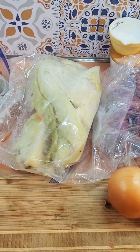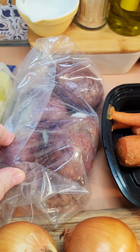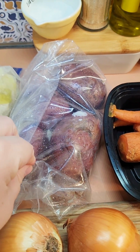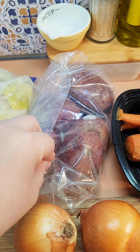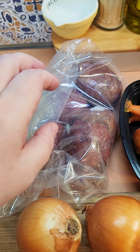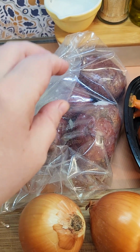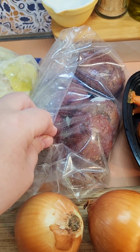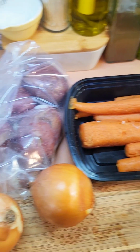Hey guys, so I have leftover boiled cabbage from corned beef night. I have 4 leftover potatoes. I've already used these leftover potatoes in skillet potatoes that we had with steak with peppers and onions the other night. I used them in corned beef hash for breakfast. So I have 4 left, and I have some leftover boiled carrots also from corned beef night.